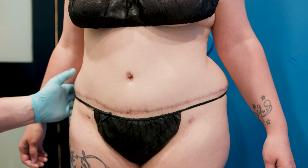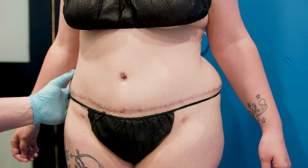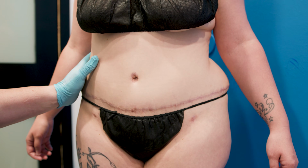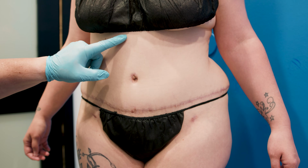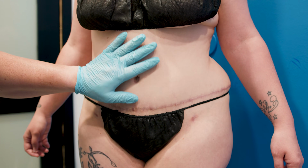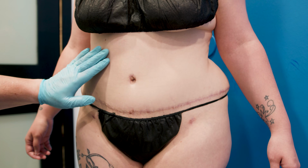So obviously she has these two large areas here. We knew she was going to have those here, but we were saving all this fat for doing the BBL. But here's where I can really make a difference, is in the front. Now that all the blood supply is healed, it's safe for me to go back in and do lipo.